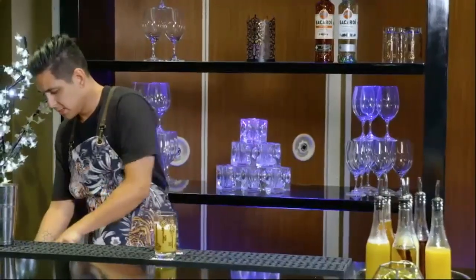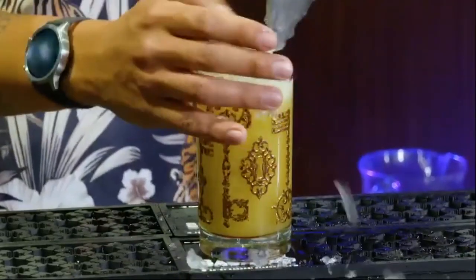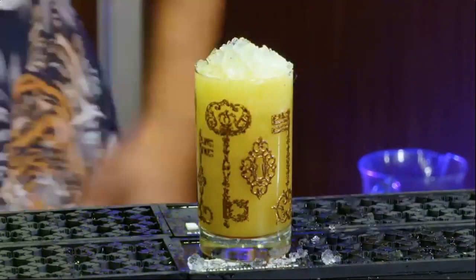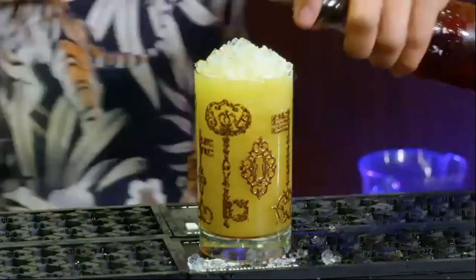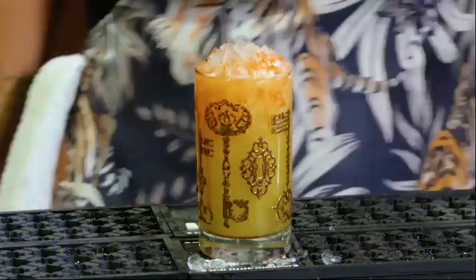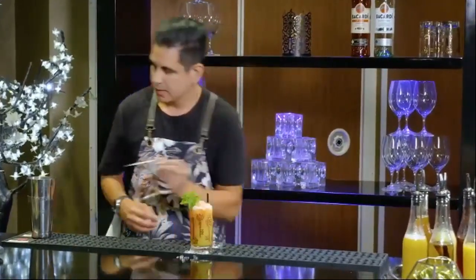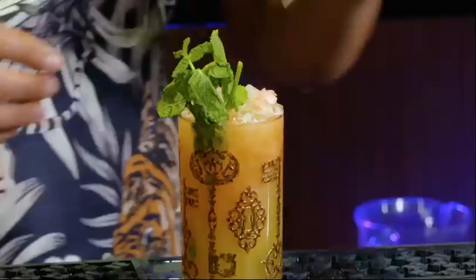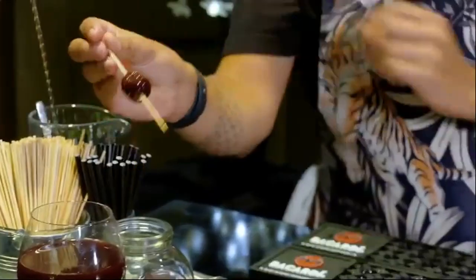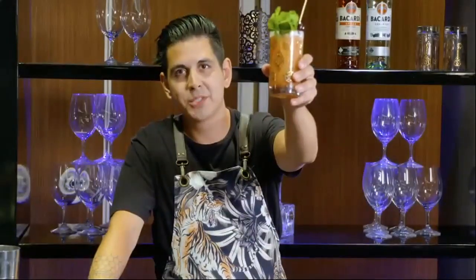I'm just gonna give it a top up with some crushed ice. We're gonna float some grenadine on top, just like that. Then we're gonna garnish it with some mint sprigs, a nice little umbrella, and a nice cherry. And there you have it, our Big and Bold. Cheers.